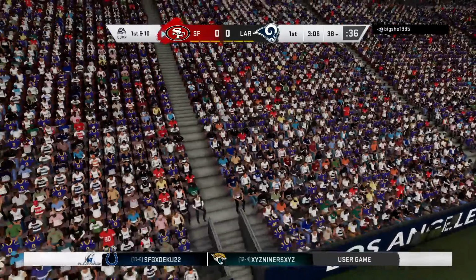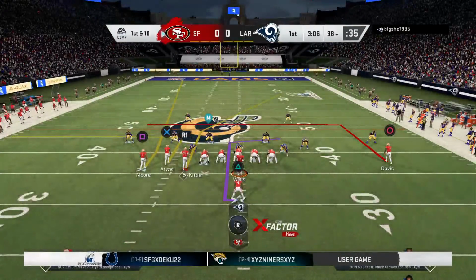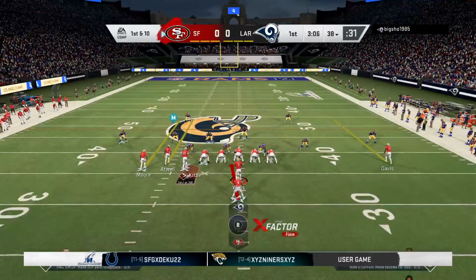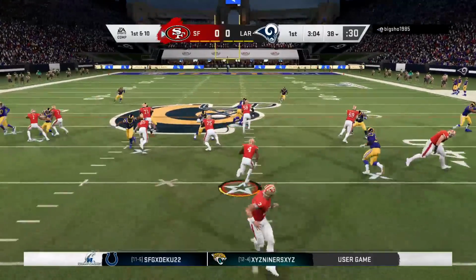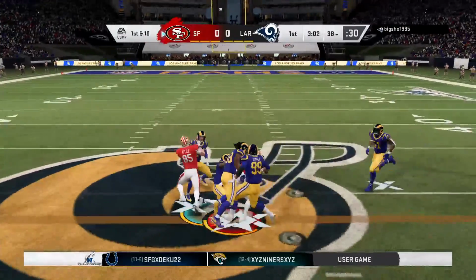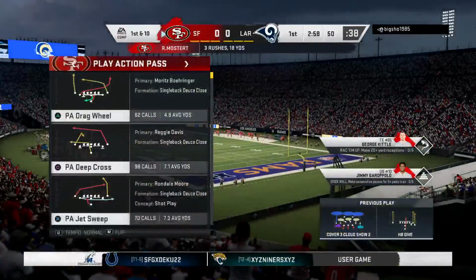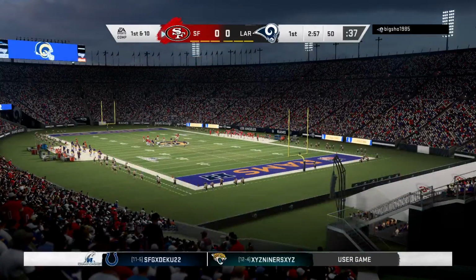1st and 10. So here's a 1st and 10 at the 38. Now Mostert. And he'll be stopped right at midfield. He'll get a dozen there, and it's a 1st down, 49ers.